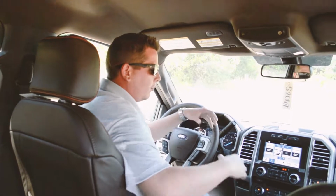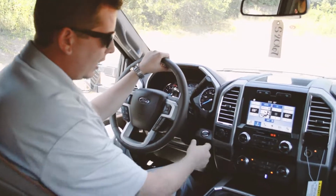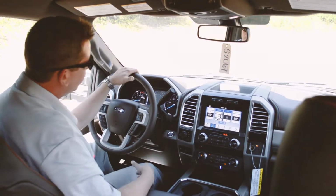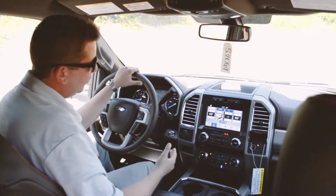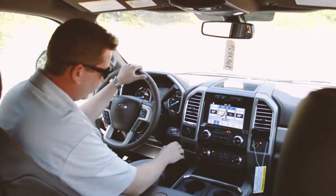Now, as you see, the King Ranch has some nice custom leather. Probably one of my favorite features of this truck. You've also got your 4-wheel drive up here. So we got 2 high, 4 high, 4 low. Then you pull that up, now you've got a lock-in rear axle. So when you get stuck trying to pull a Chevy out of a mud hole, you pull that up and you're going to get both of you out, okay?